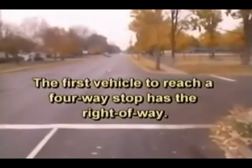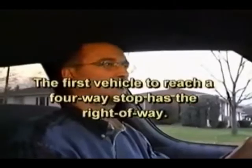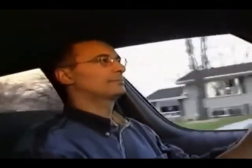At a four-way stop, be sure to stop behind the limit line and determine which vehicle has the right-of-way. I wonder if he knows that the first vehicle to reach a four-way stop has the right-of-way. In the case of a tie, the right-of-way goes to the vehicle entering from the right.